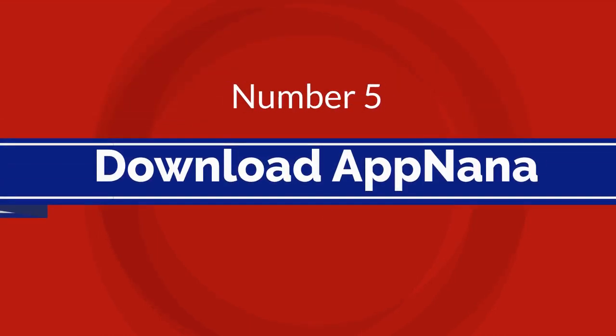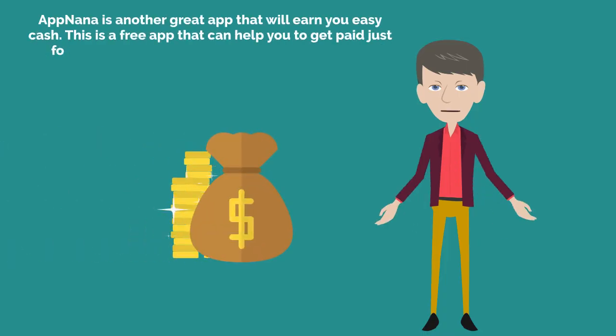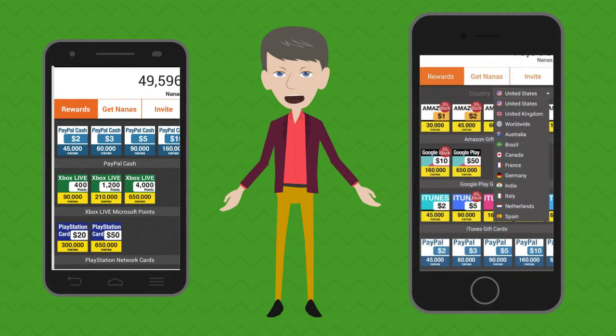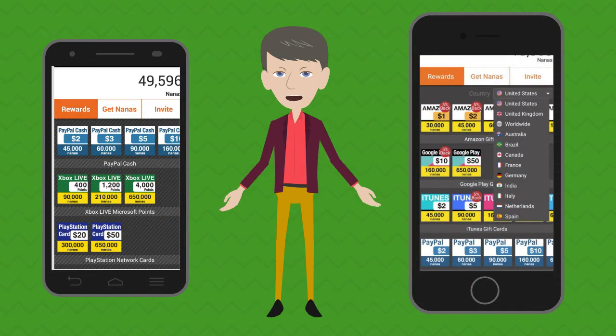Number 5. Download AppNana. Want to earn cash? AppNana is another great site that will allow you to easily earn cash. It's a free app that can help you to get paid for doing simple jobs. You can watch videos, play games, and do other things. But this app can also be fun. Just go and download it on your mobile device. The app's available for download on both the Apple App Store and the Android App Store too.